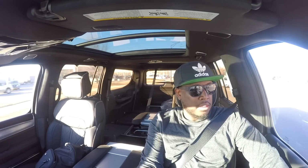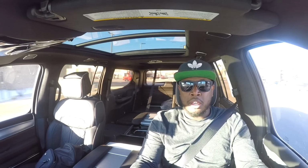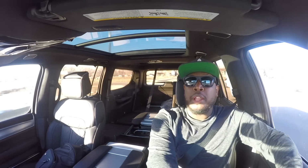So now we're on the main road here. Let me adjust the mirrors. I said this in the last video that I did. I hate the Wagoneers that have the power steering column here, because whenever you stop it and get out, the steering wheel goes up, but it doesn't return back to where it was. I hate that. And the Grand doesn't do that. So that's something that I do like more about this one.